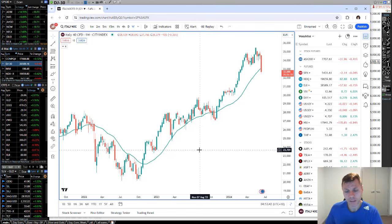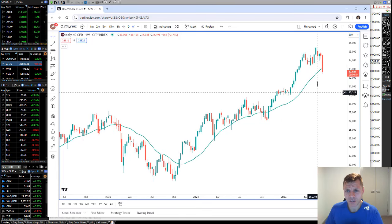To potential false breakouts. So if I'm looking at this Italy market here as an example, we can see we've actually had a down candle here today.